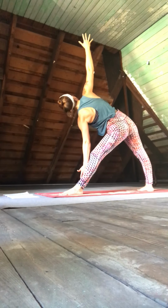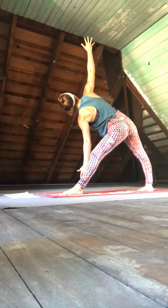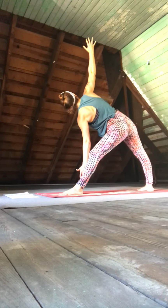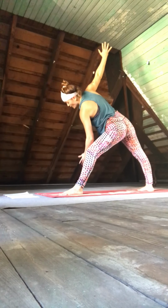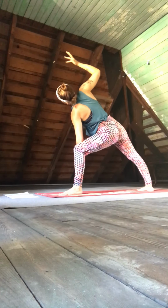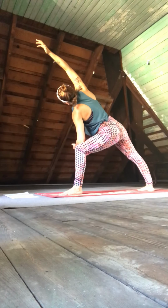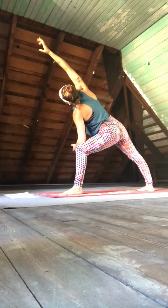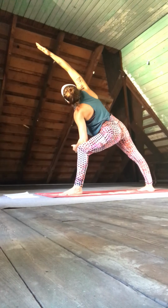Spiraling chest open. Breathing deeply. Inhale, full expression. Exhale, bend your left knee. Left elbow to left knee. Creating that diagonal from right side of foot to right fingertips in a side angle posture. Gazing toward right hand.